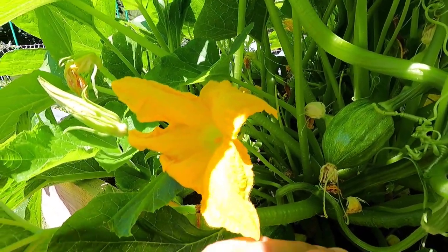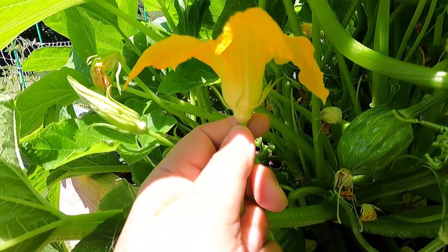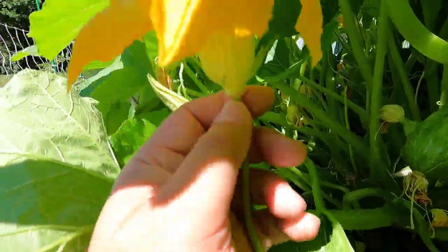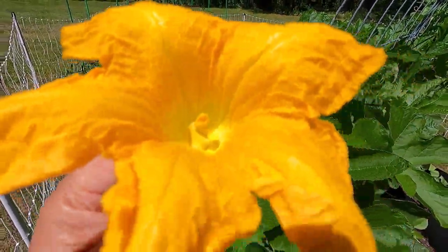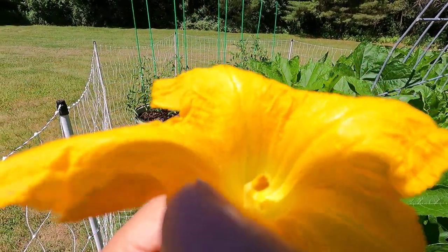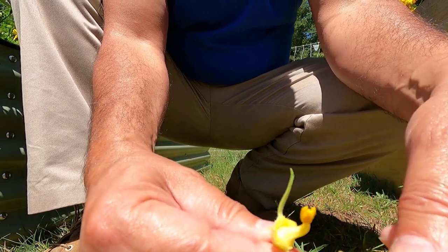So how do you do that? Well, what I'm gonna do, I'm gonna do it the easy way. I'm gonna take this male flower off. And you see that? What do they call that at the bottom? Let me tear this up. You see this right here? This is how flowers are pollinated.